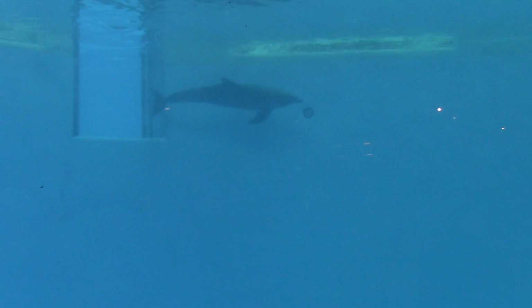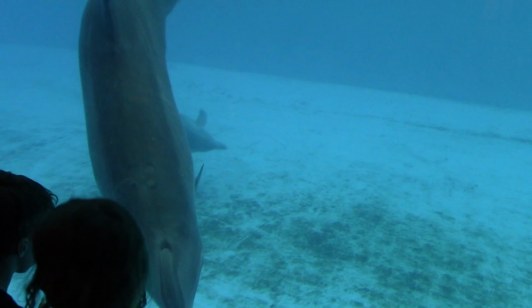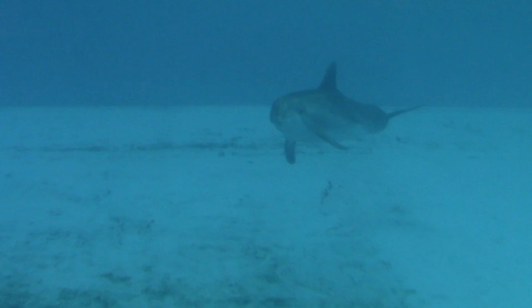Dolphins watching what the kids are doing. Sounds like the kids are probably excited and cool. Very curious animals. If you see him, keep playing. There we go. The water is about room temperature.